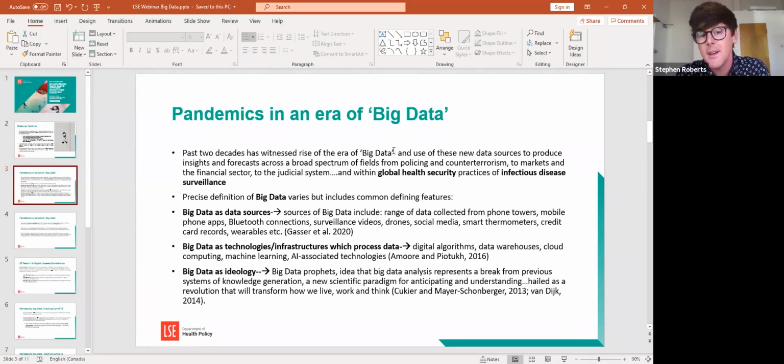Now, a critical point to highlight is that despite the frenzy and the interest and the willingness to rush to harness big data and to apply it to a whole bunch of different areas of study, the term big data is extremely varied. It's extremely complex. It's oftentimes contending and contrasting. However, we tend, as big data scholars, to find 3 common features when we seek to understand big data. So we can understand, first of all, big data as constituting data sources.